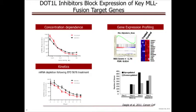I should also point out, which I didn't point out earlier, there is no known demethylase for H3K79. There hasn't been one identified, so it's thought that that turnover has to occur through actual turnover of histones in the cell cycle. So at a more global level, when we've done gene expression analysis, global transcriptional profiling, we see that the canonical mixed lineage leukemia signature is reversed when we treat with EPZ5676. This is a rearranged cell line, MV411. We've also seen this in MOLM13s, which is another rearranged cell line.